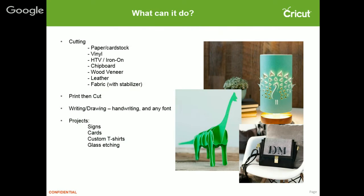So project-wise, the possibilities really are endless. Some really common ones that are great for business are things like signs, cards, like we talked about, thank you cards, even custom t-shirts and promotional materials. You can put your logo on pretty much anything.